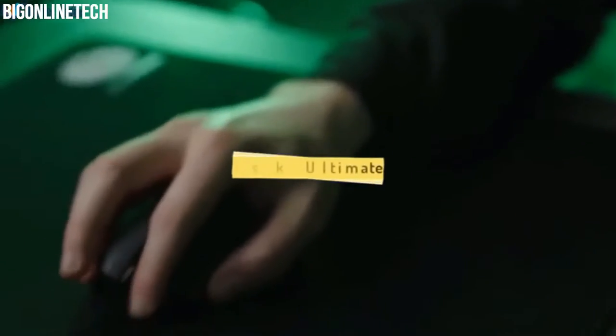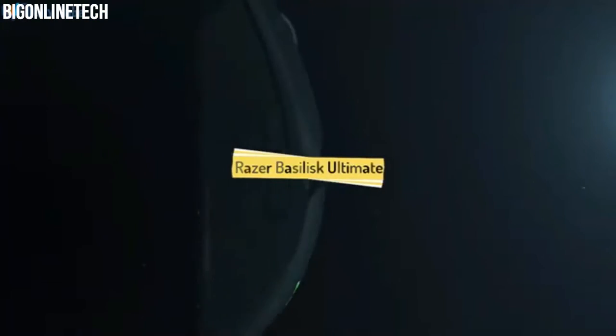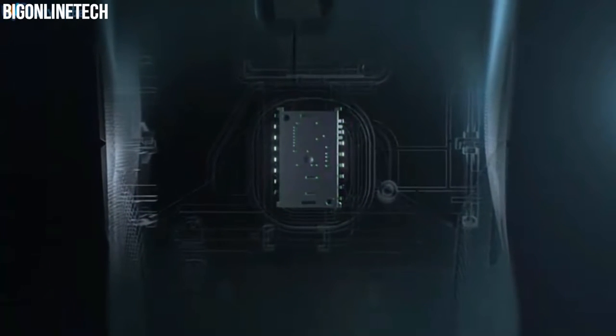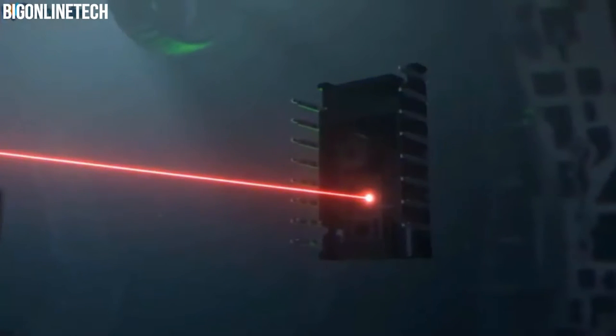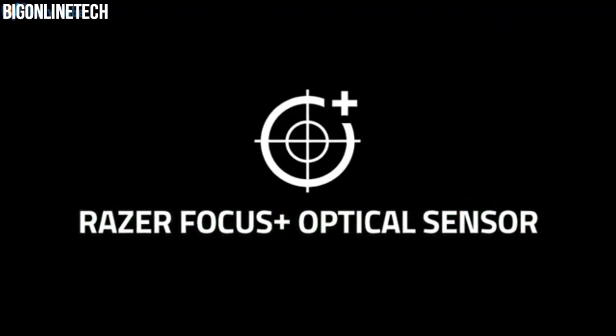The ultimate gaming mouse is a true extension of a gamer, and its sensor is what powers that performance. Teaming up with PixArt, an industry leader in smart sensor solutions, our latest breakthrough is set to redefine the standards of gaming precision and accuracy yet again. Introducing the smartest and most precise mouse sensor ever created, the Razer Focus Plus Optical Sensor.